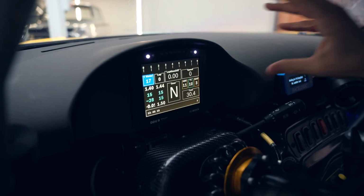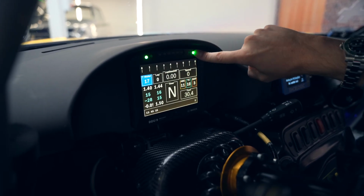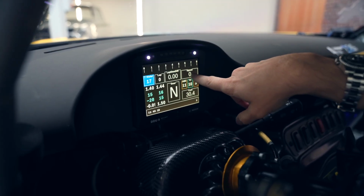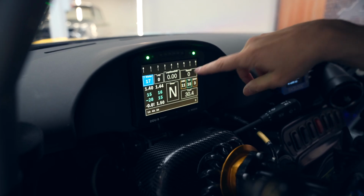So generally as a driver, I'll run on this page, which is page 1. So at the top here we've got our revs. I've got some shift lights above this as well. It's got my speed here, so particularly useful for when you're coming into the pits, so you can know how far down to slow to before you hit the pit lane speed limiter.